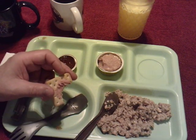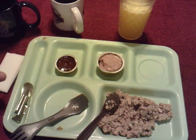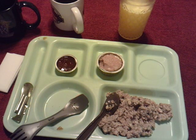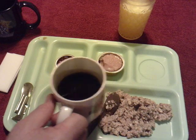I have had one wonderful breakfast. Well, I've started a wonderful breakfast. I will continue having it shortly after I turn the camera off. Sorry, another bite. I'm hungry. Some coffee to wash it down.